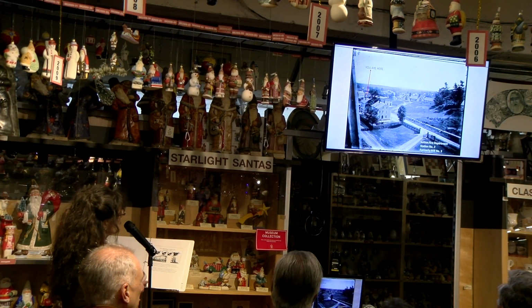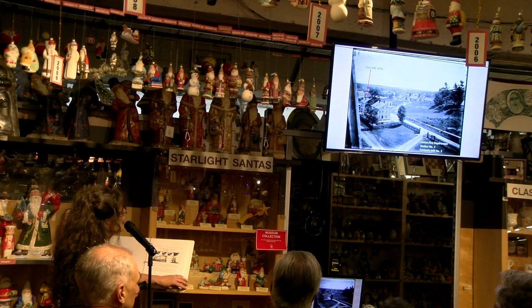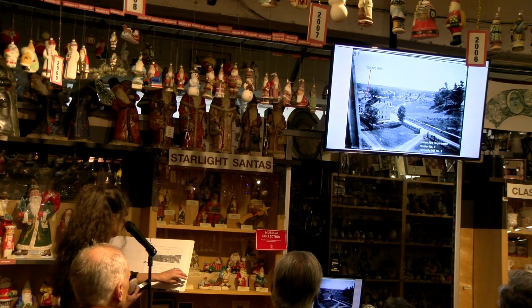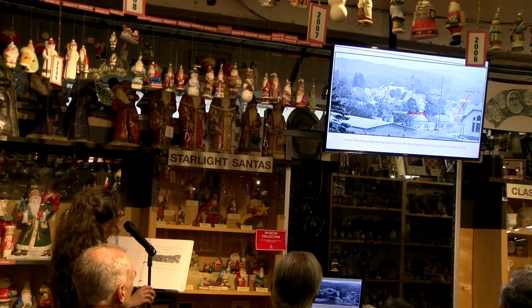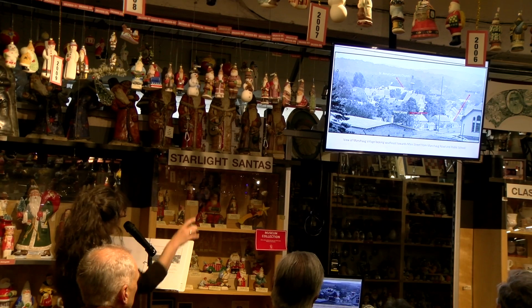So, now we go back. So this is a view from what is now station number 2 of the fire station. And you can see where you are. You'll see that mill where the end of the little red dot is. So there's St. Anne's Church right there in the tower.